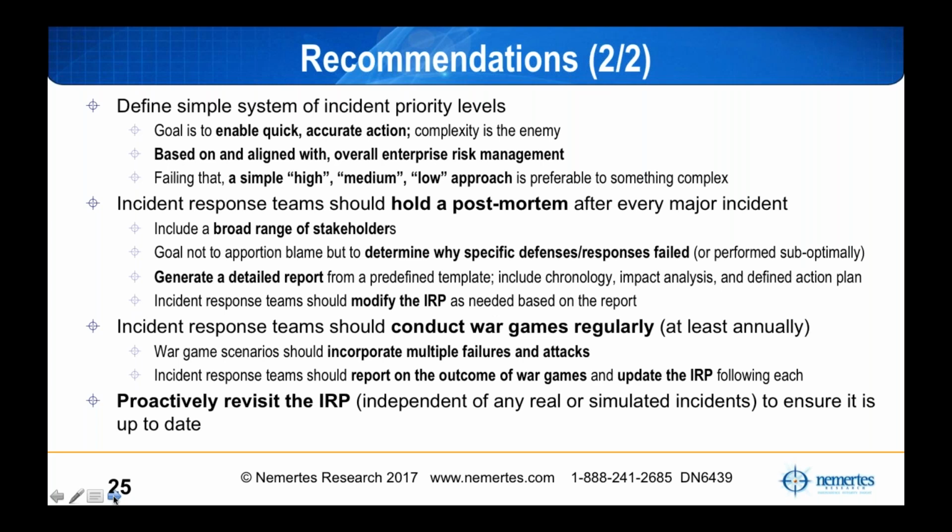Do conduct war games. Don't be put off by the militaristic sound. Essentially what you want to do is really practice these IRPs and think of the war game as practicing the IRP. That will show you where it needs modifications and strengthening. And then regardless of the war games, proactively revisit it to make sure it's up to date. So that's altogether how to build an effective IRP.